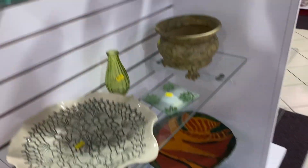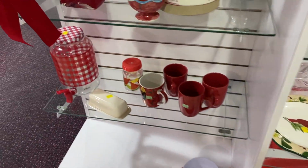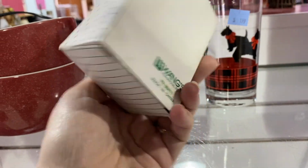That piece did not glow. I actually brought my flashlight with me to the store that day, and when I turned the camera off, I checked it and it didn't glow. And right now I'm just trying to go through the shelves and show you guys what's on them.